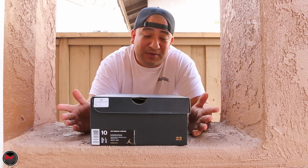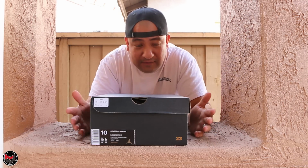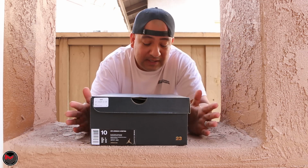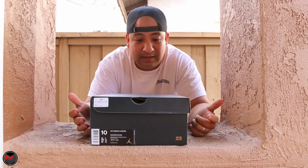Now I'm not in my usual surroundings here. I'm actually in San Diego right now. For those of you that don't know, I am originally from San Diego, so I'm visiting my parents. Just a little vacation while I'm away. But without further ado, I wanted to show you a pickup that I did just today.